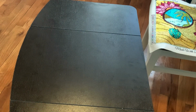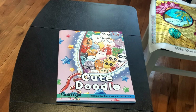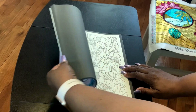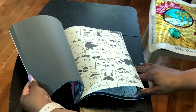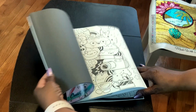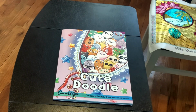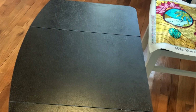That's from Amazon. Cute Doodle from Cocowayo, which is one of most of our favorites. Cocowayo is always putting out nice books. I just wish Amazon would print them on better paper. I was going a little kawaii crazy. I just think they're so cute, and it's a nice easy color, so that's why I like these books. And that also is from Amazon.